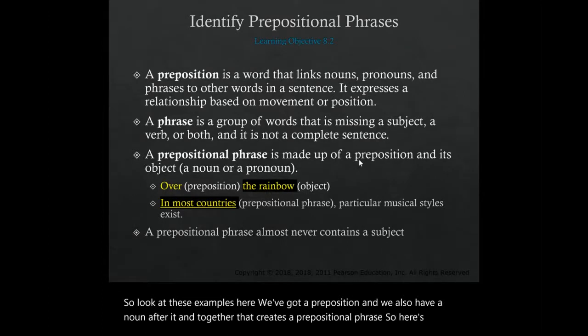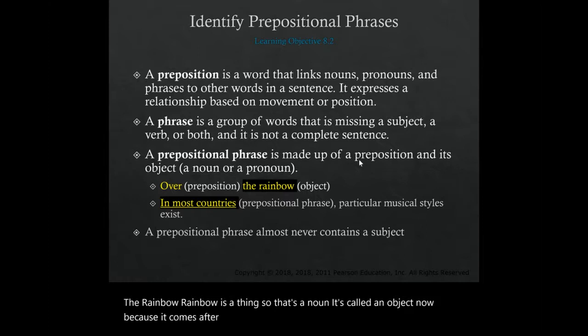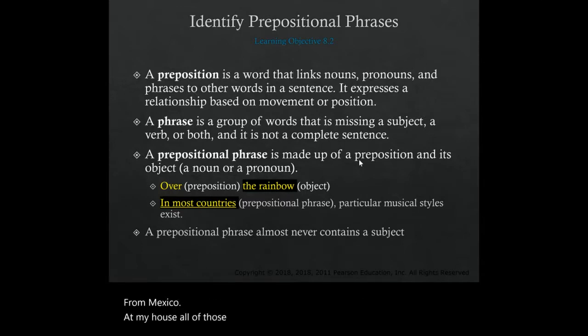So here's an example. Over the rainbow is a prepositional phrase. Why? Because we have the preposition over, and then we also have the noun, the rainbow. Rainbow is a thing, so that's a noun. It's called an object noun because it comes after the preposition. So if you think of prepositional phrases, I want you to think of things like in the morning, from Mexico, at my house. All of those are prepositional phrases. Okay, here's another example. In most countries. That's a prepositional phrase. In is a preposition, and countries is the noun, okay?